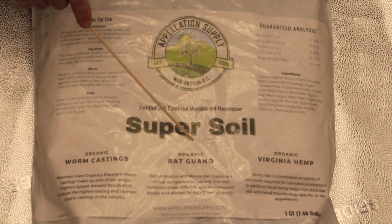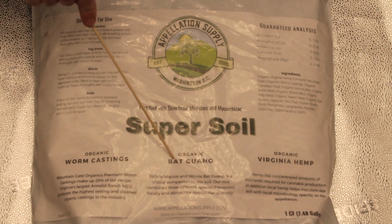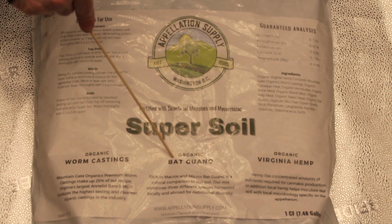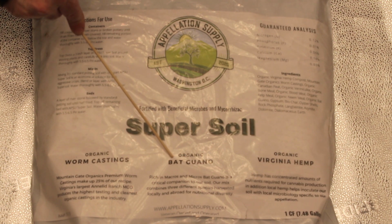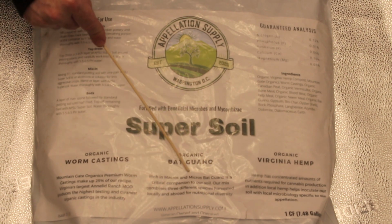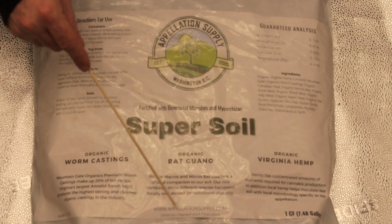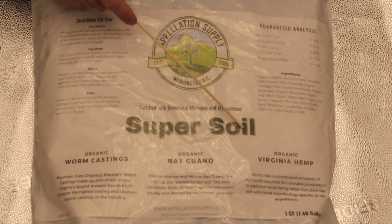This is rich in macros and micros. It's your nutrients, people. But it says the bat guano is a critical companion to our soil. Our mix combines 3 different species harvested locally and abroad for nutritional diversity. Again, that kind of makes sense though. You know, a little bit of here, a little bit from there, kind of gives you a mixture of everything. I see what they're cooking there.